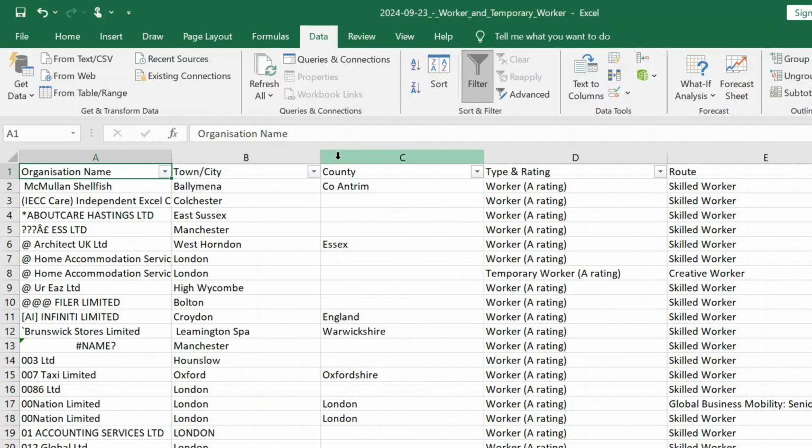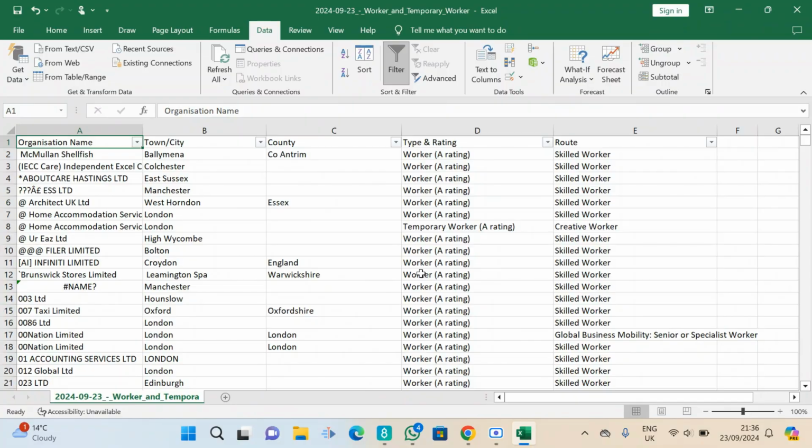When you filter, you can notice that there are all these arrows pointing downwards all through the sections. But the section we want to filter is here. We cannot filter by name, we can't filter by city. You may actually do that if you're interested in only a particular city. But for now, we are interested in the route. So we shall leave all these parts and just focus on this section.